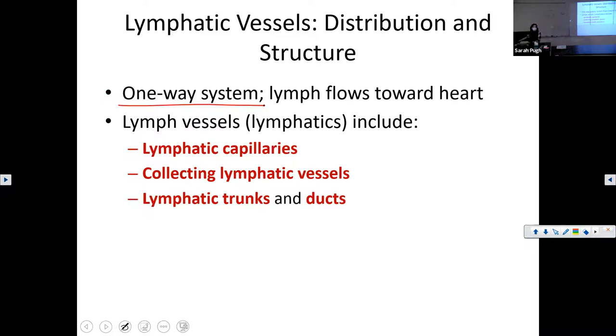And so the vessels that we find are teeny tiny. They're arranged with our capillaries, so they're called lymphatic capillaries. They're kind of intermeshed within our blood capillaries. As those merge and get bigger, they become what are called collecting vessels. Those will merge and get bigger and become lymphatic trunks, and then eventually lymphatic ducts. So these are listed in order from smallest to largest.